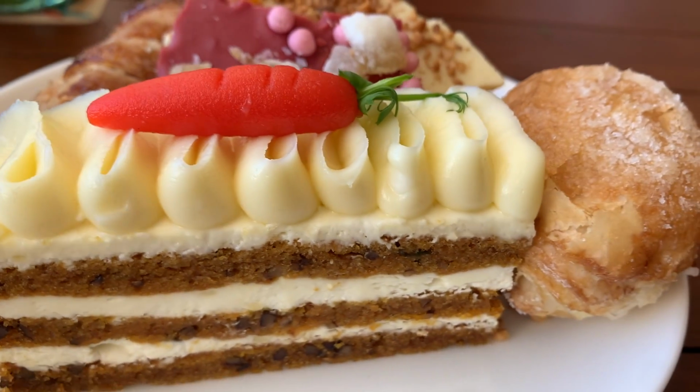All right, well, we made it from 3 all the way to number 1, the top 3 reasons to stay at Hotel Xcaret in Playa del Carmen, Mexico.